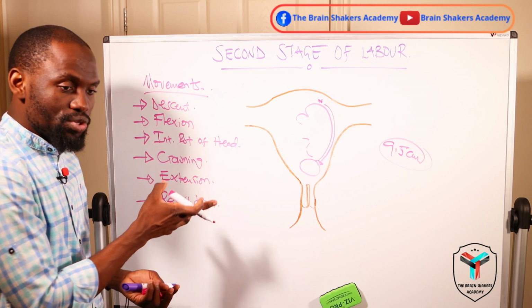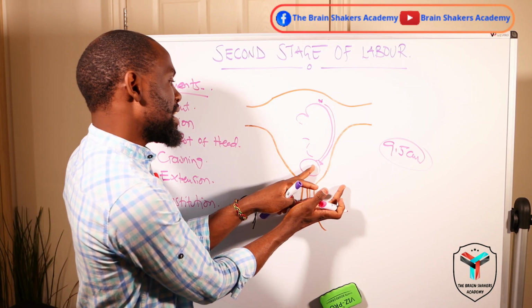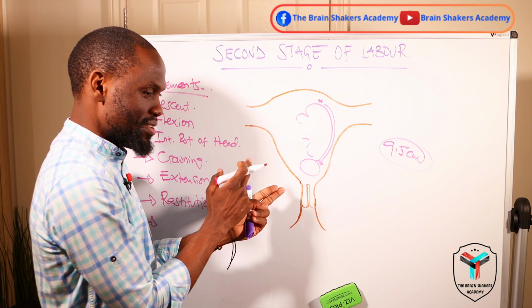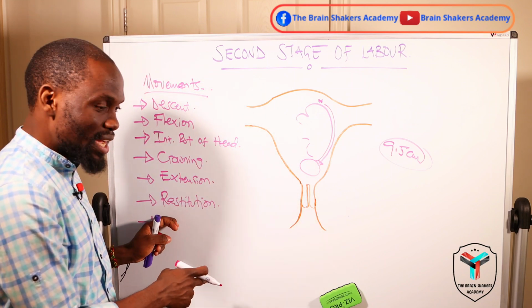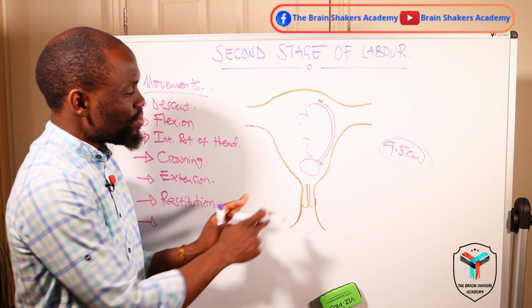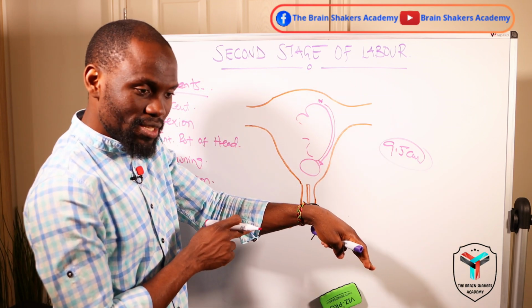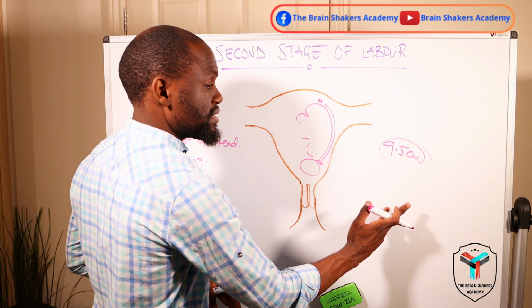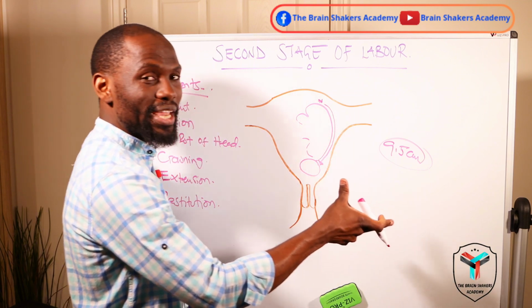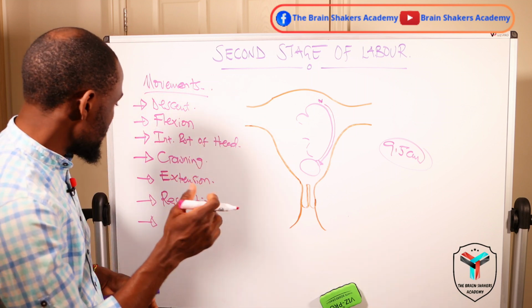So if this fetal head had rotated in the anti-clockwise direction 1/8 of a cycle, when it restitutes after it has been delivered, it will have to rotate backwards 1/8 of a cycle towards the side where it came from. So if it did rotate from the left side, then it will have to rotate back 1/8 of a cycle, then it would have corrected the twist that was created in the neck.